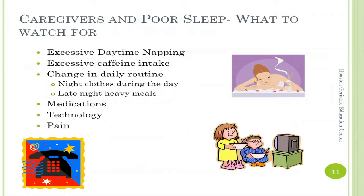Some signs that an individual is not sleeping well is they take a lot of naps during the day. You might find the individual asking for caffeine throughout the day, increasing their caffeine intake, sort of adjusting to the fact that they haven't slept well. You might see the person not change into daytime clothing or stay in their comfy nighttime clothes. You might see the person eating late at night, which also interferes with getting a good night's sleep. The individual may refuse to take their sleeping medications, or taking new medications may interfere with their sleep.